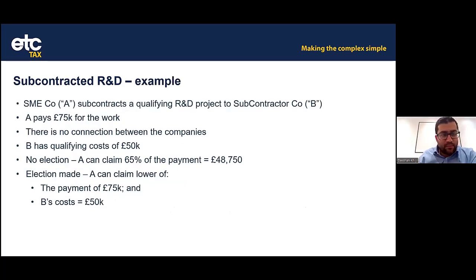Let's look at an example. So we've got a scenario where company A subcontracts a qualifying R&D project to another company B, and the SME company pays 75k for the subcontracted work. Let's assume there is no connection between the companies, and company B that's undertaking the subcontracted work actually incurs only 50k on the work.